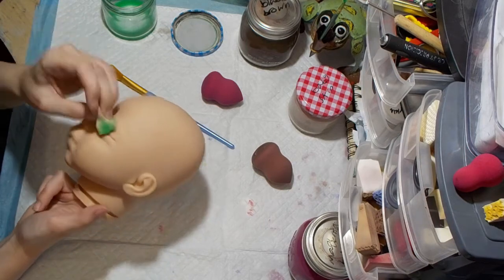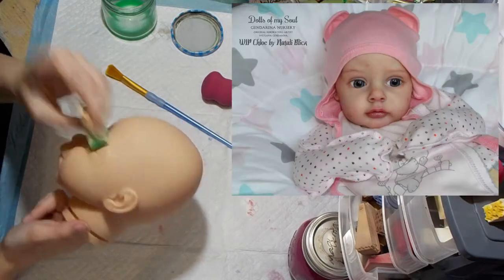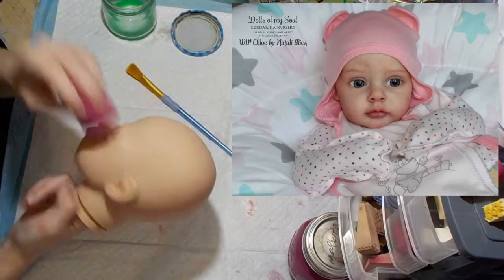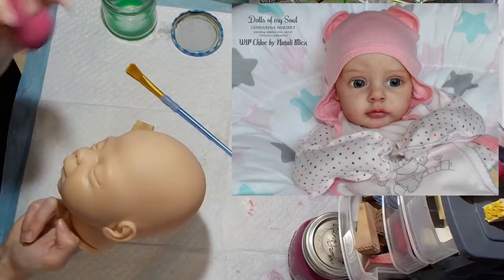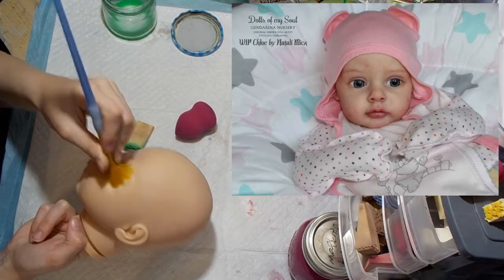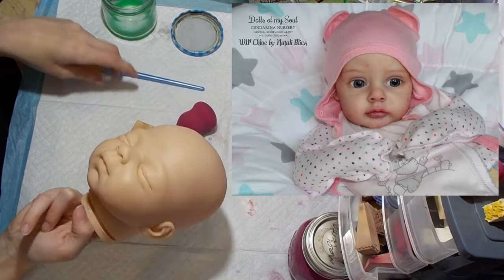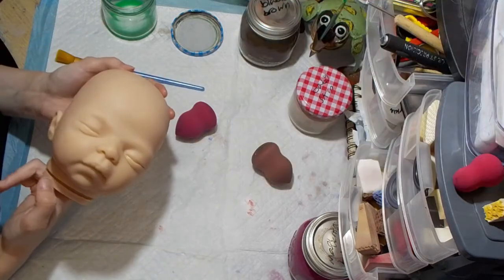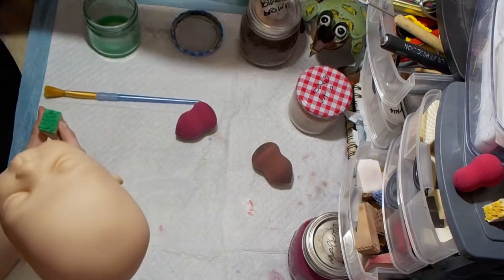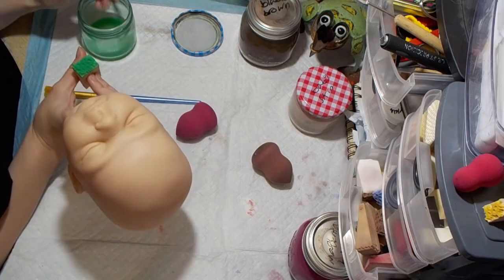Eight is Chloe by Natalie Blick. I think that she's a kind of common one that people would have on this list. She has a very, very cute face, very big eyes, and she has this look like she's a little bit alarmed, maybe a little bit concerned about something. I just think she has a very, very cute face.